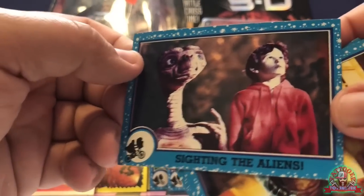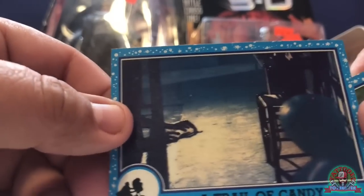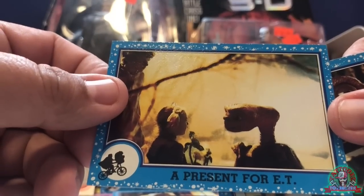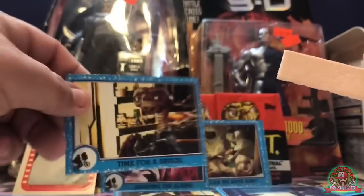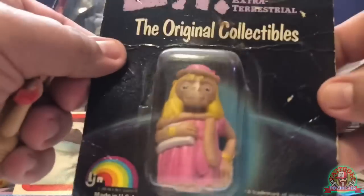Sighting the aliens. I think that's toward the end of the movie. We got the dog in that one. Trail of Candy. This is how he captures him in the beginning. A present from E.T. There's the gum. This one didn't break. It's in one piece. So I'm probably going to dare one of my family members to eat it.